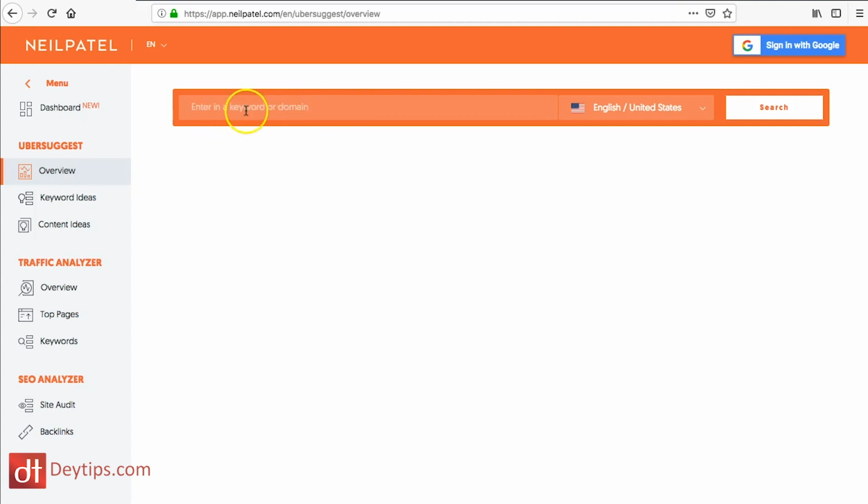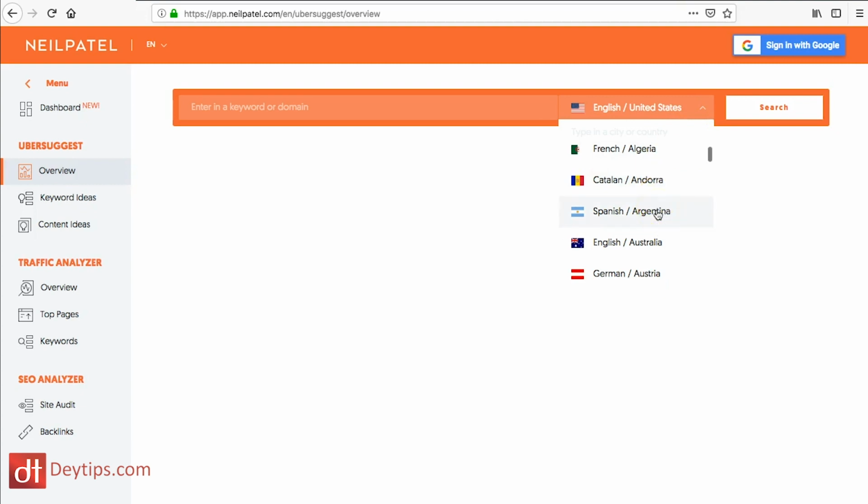You can enter either a keyword or a domain name. Your domain name is your website, and it can analyze your website for you. Another thing to note is it analyzes how well your website is currently performing as per the country you select. If you select the United States, it will give you relevant information for the United States, but you might be a local business, maybe in the United Kingdom or in Italy or wherever you are. You want to select the region that is most relevant to you. Maybe there's more than one region that's relevant to you. You could do this one at a time.